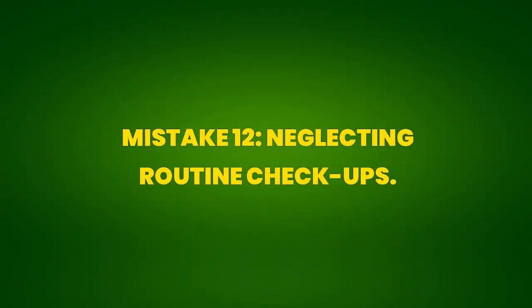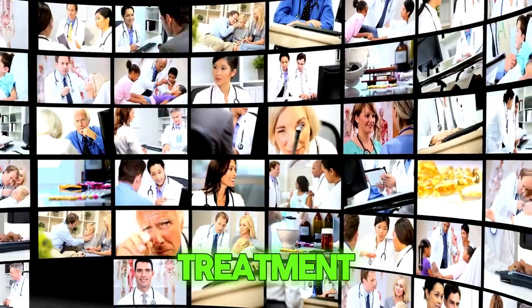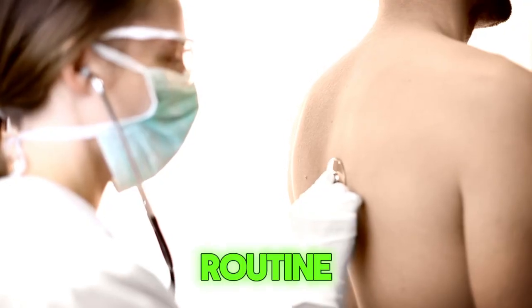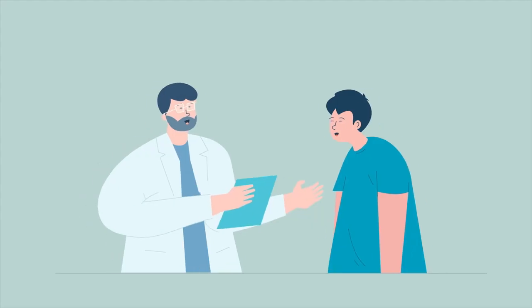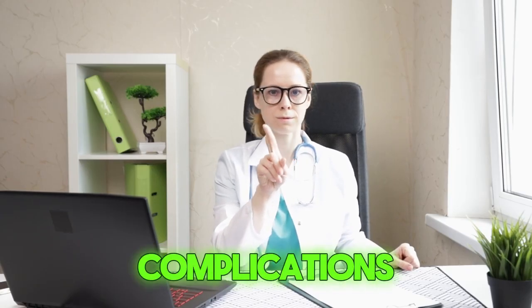Mistake 12. Neglecting routine checkups. Regular doctor's visits are essential to monitor cardiovascular health and adjust treatment as needed. Don't skip routine checkups and follow your doctor's recommendations. Routine exams can detect health problems in their early stages, when they are easier to treat. Maintaining an open relationship with your doctor and following their guidance can help prevent complications.